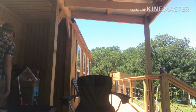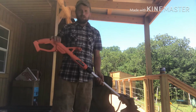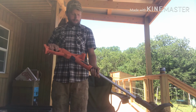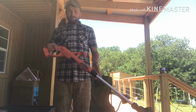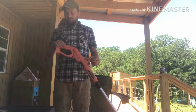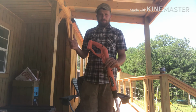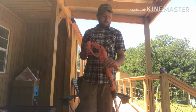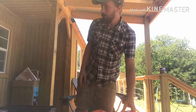Next I'll talk about the weed whacker. I went with just the cheap old Black & Decker cordless battery pack one. This thing works great for trimming. The other reason I got this is because I already had the Black & Decker little power drill thing, and I had the extra batteries, so it's great for changing them out.